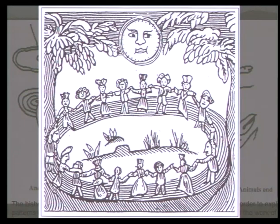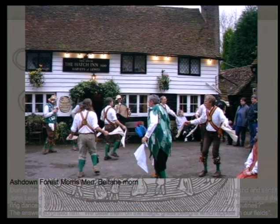Okay, another pretty woodcut of people dancing in a circle. And another more contemporary photograph of the Ashdown Forest Morris men. Could you give me a hand on this computer a second? I can't get these slides up on the big viewer, so I can't actually read this one. This is the Ashdown Forest Morris men, who are up at dawn on Beltane morning to dance at Jill's Lap, or the enchanted place on the very top of Ashdown Forest.